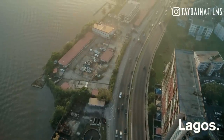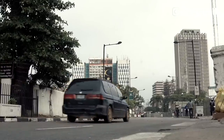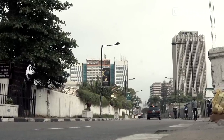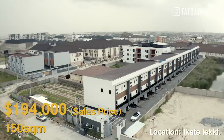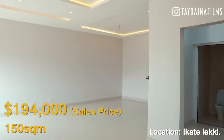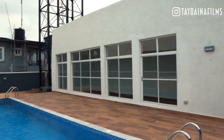Now let's head down to Africa's most populous city to see what we can get for the same price. In Lagos, you definitely get more rooms and suites for the same price. This is an apartment that's currently up for sale for $194,000 at Ikate Lekki area of Lagos Island. This apartment has 4 bedrooms, a mini pool, and a gym.